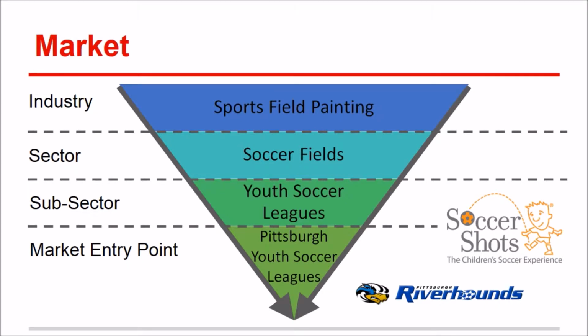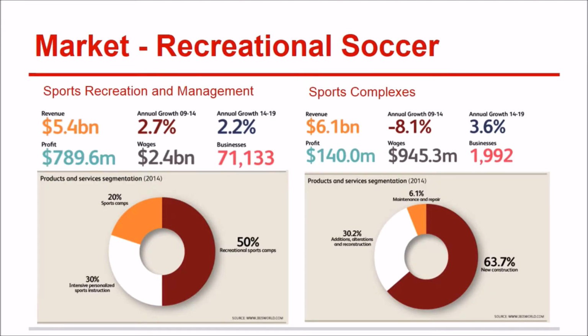For example, there are barriers to entry in the professional market that disallow fast product development cycles, like the difficult logos and the extremely precise line requirements. Finally, Pittsburgh represents the best area to start with its access to strong technological resources and its plentiful number of youth soccer leagues. Now I will address the size of this market we plan to enter.